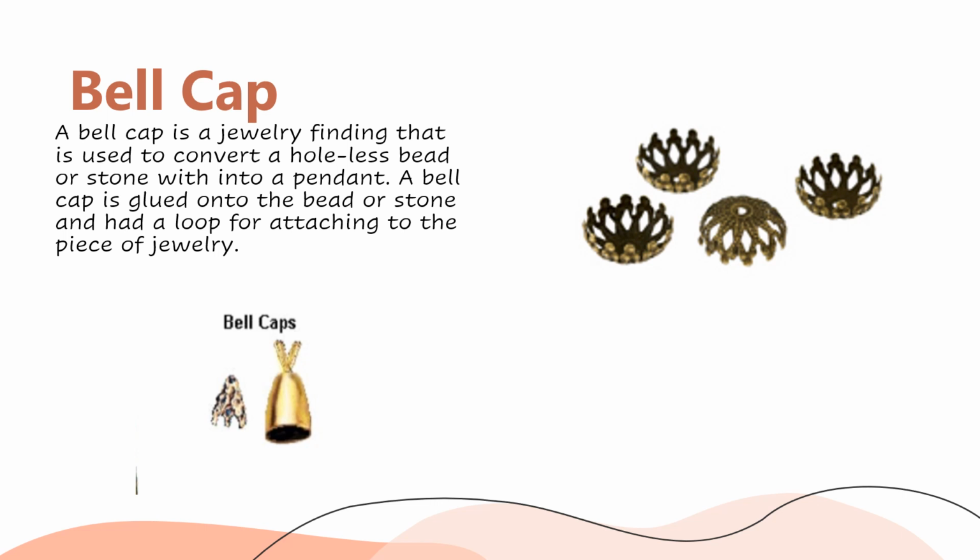These versatile findings can be plain in design or ornamental with surface decoration, fluting, as well as cutouts and filigree work, allowing more of the bead surface to show through.